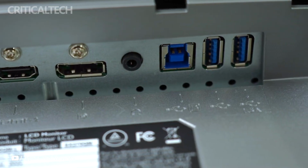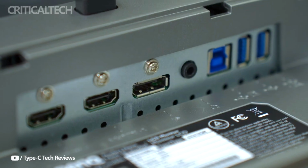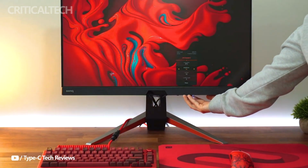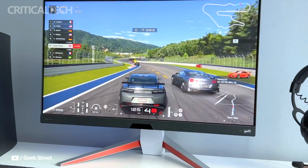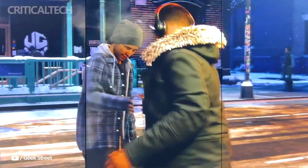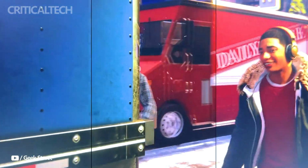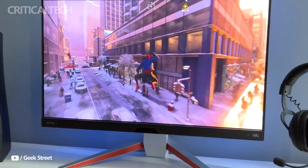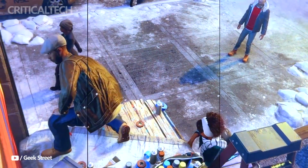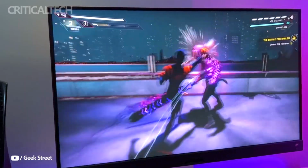Long gaming sessions can strain the eyes, but BenQ has addressed this by integrating low blue light technology and obtaining TÜV Rheinland certification for eye safety. This ensures that users can game for extended periods with minimal eye fatigue. Additionally, the EX271U comes with an ergonomic stand that allows users to adjust the monitor's height, tilt, and swivel, ensuring comfortable viewing from different angles.